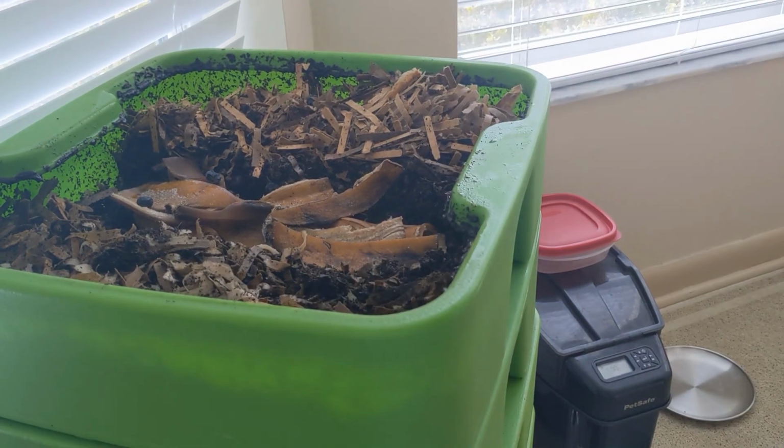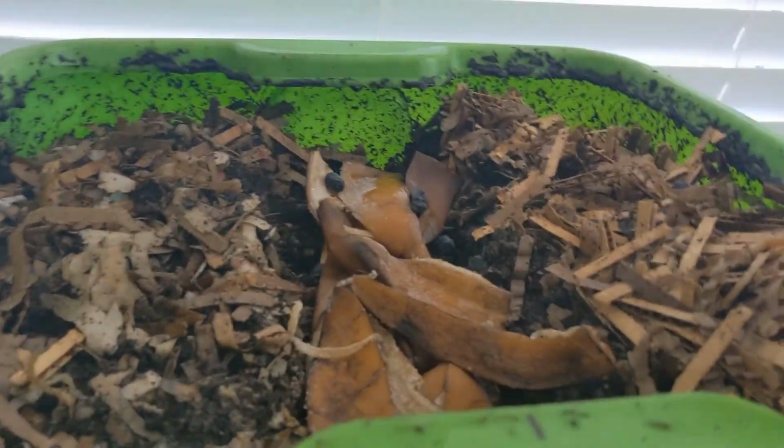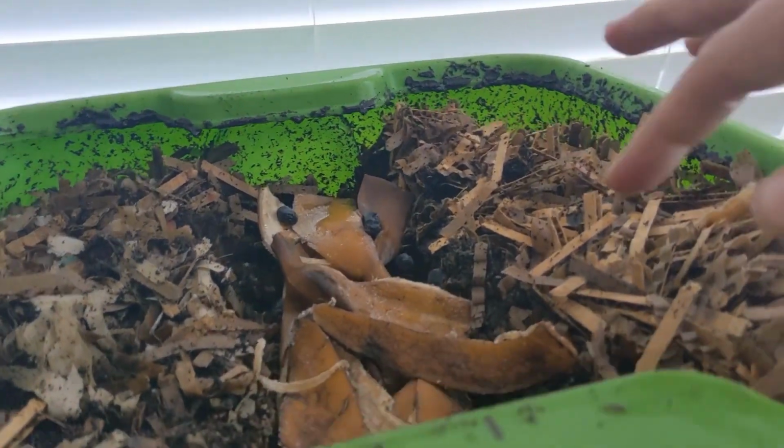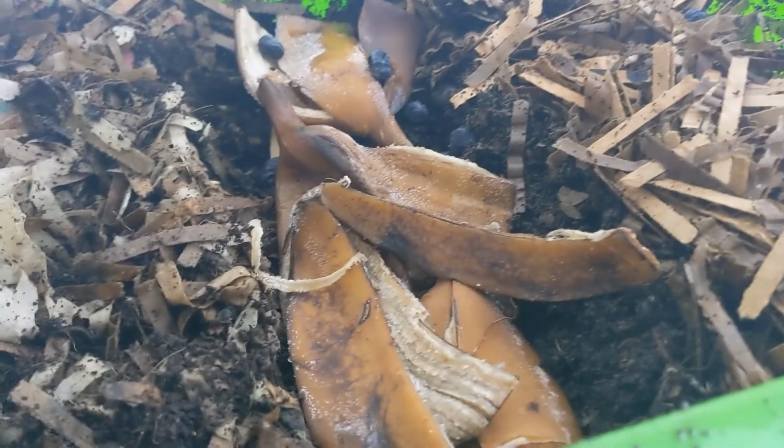I'll let that sit there for a minute. And then just so you guys can see, I know I try to show how full it is. This is about where it's at. And I did not shove that food in there real hard or anything.